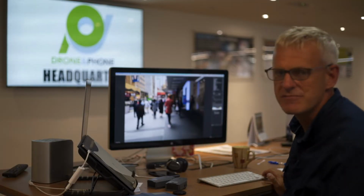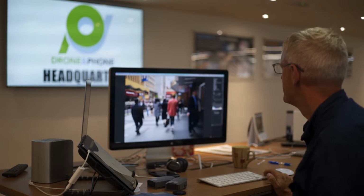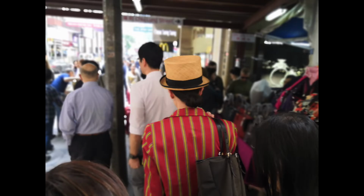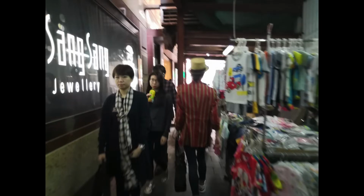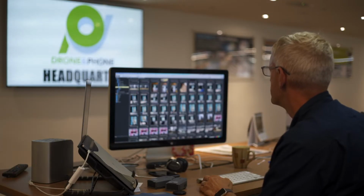See this guy with a very bright coat, a Prada bag and this top hat that made him look quite unique, and then I just started following him and shooting as I went, trying to find an opportunity. Now, fortunately for me, he turned down a little alleyway here, and I'm now looking to find a silhouette where I can really emphasize the shape of his hat. I saw this very nice shot.